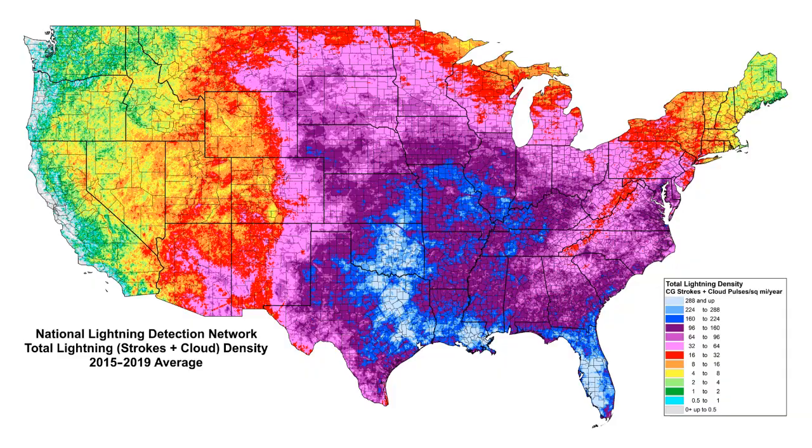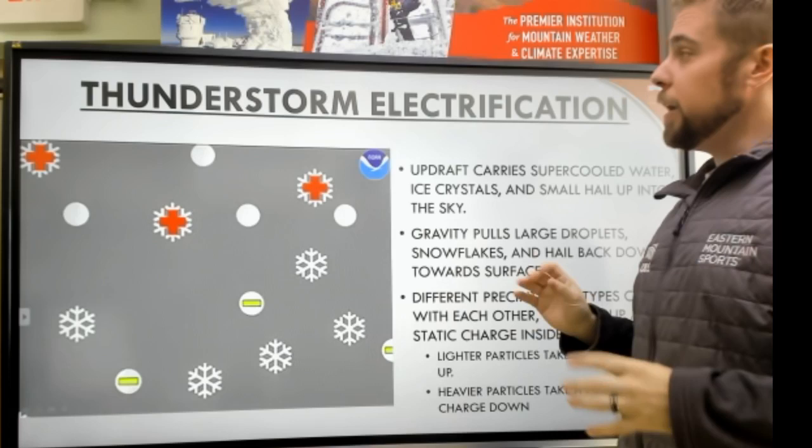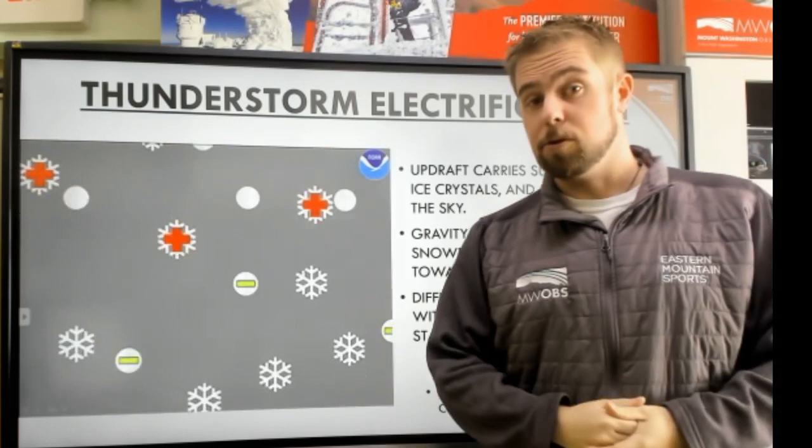So let's talk about lightning and how it forms. And it's actually a really fascinating process, and it's multiple steps. So we'll go through each step. And step number one is thunderstorm electrification. That's the buildup of electrical charge inside a thunderstorm. So how does that work?